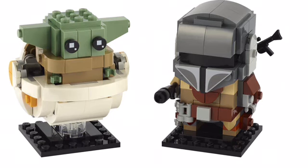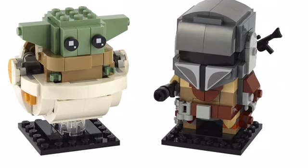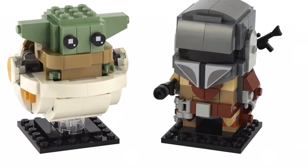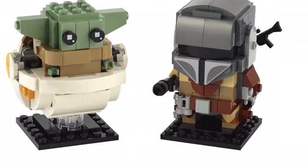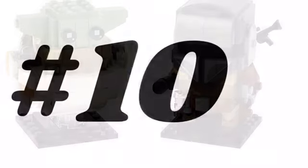Brickheads have never really been my thing. I will definitely be picking up a few of these though, and I will probably keep one for my collection. These will be my first Brickheads, so maybe the series will grow on me, or I'll come to appreciate it more. After that, we have some real sets now.